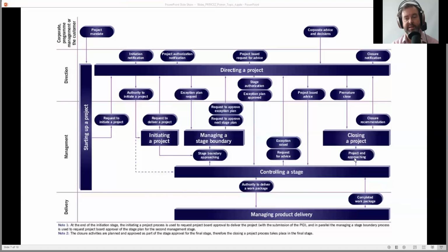Project end is approaching. We're saying, well, this is going to be the final management stage. Now we say, okay, now we do the closing stuff. Recommend that we close the project. Oh, the boss says, the executive says, actually not yet. We want you to tack a few things on, you know, bit of scope creep. Here you go, do some more. All right, we do some more. And then finally, it gets closed.